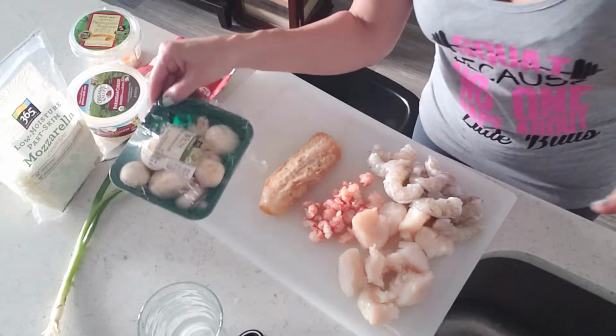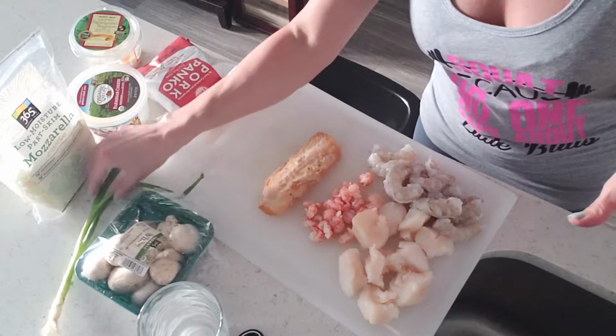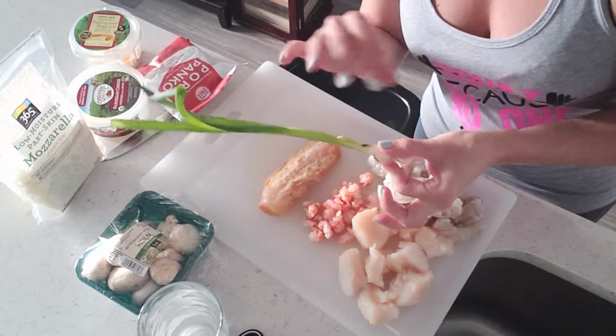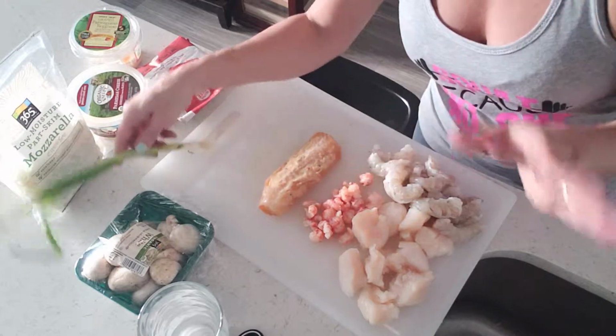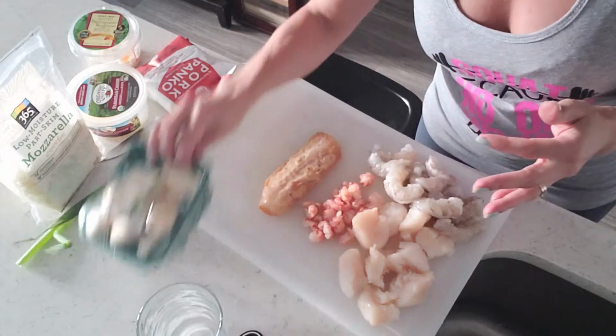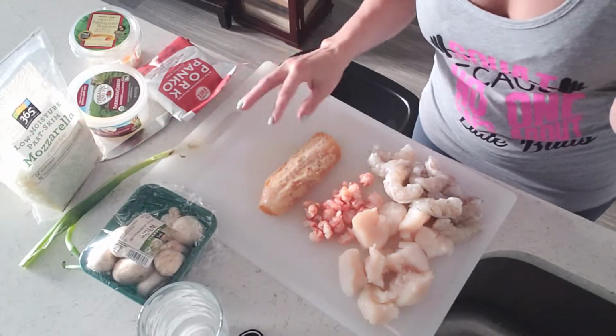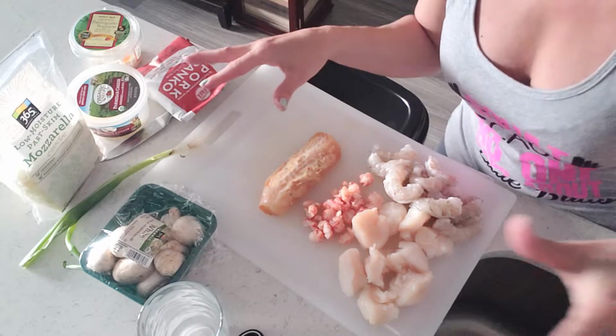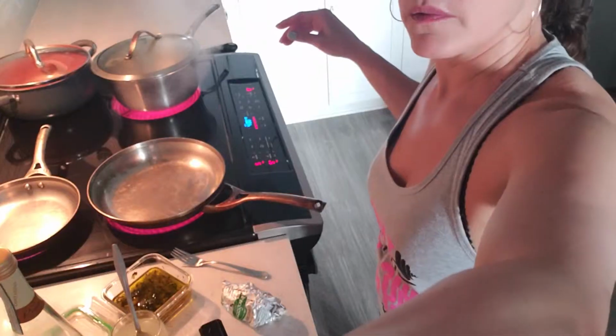I'm also going to do some mushrooms, and the scallions are just going to go right on the top of that casserole when I'm about to pop it in the oven. But I'm going to cook these separate, obviously. So that's it. Really a very simple dish and super, super tasty.